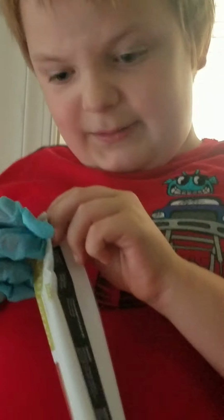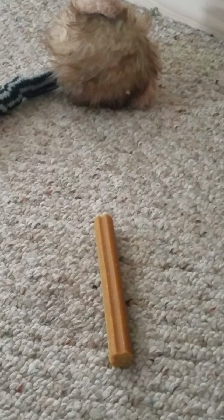Aw, she's so cute. Okay. Chew stick time! Hard and chewy sweet potato chew sticks. Okay, let's get this on. Wait, is that my chew stick? That's my chew stick. Smell? Nope. Smells like caramel. I give 0 bones.